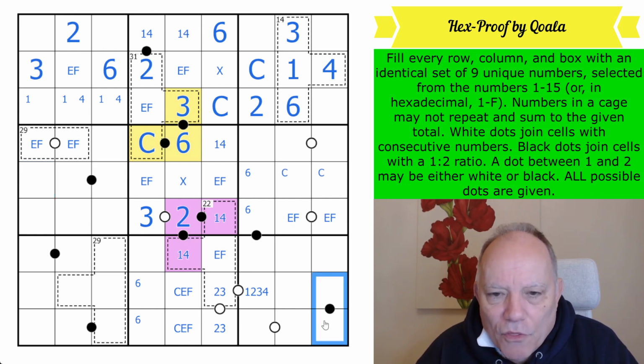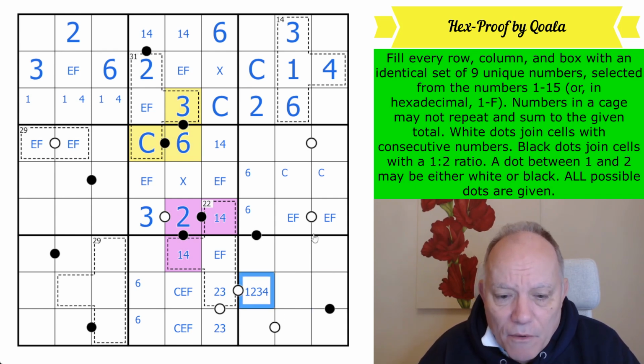Anyway, what about this black dot? Doesn't have a 4 on it. It could be 1, 2. Oh, this can't be a 2 anymore. That's interesting. That's just Sudoku now. The only way for that to be a 3 is if that's a 4.